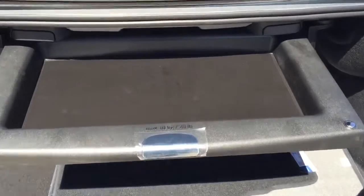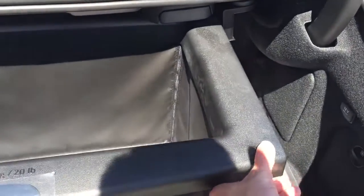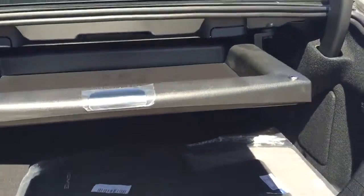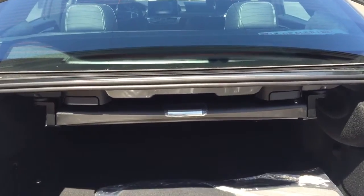So we can pull this out. Guys, it's great for your wives. We can push this right down. You can put your milk and your groceries in there. When you're done with it, press the chrome button. That slides right back up. And then we can slide it right back into the car, and it doesn't take up too much space. However, if you are carrying something a little bit bigger, we can completely remove that right out of the trunk.